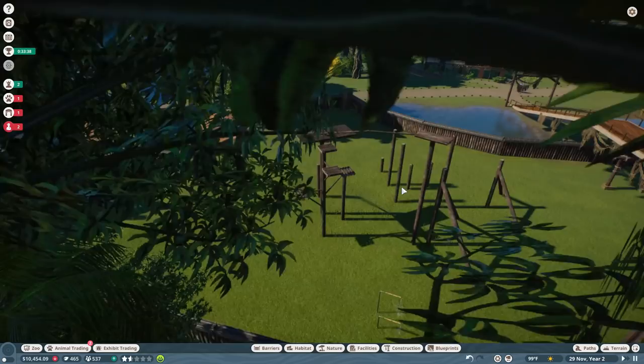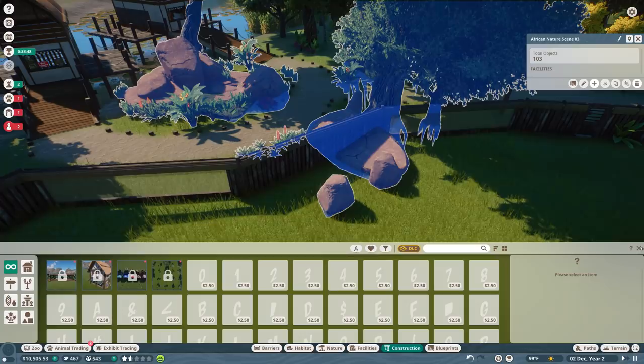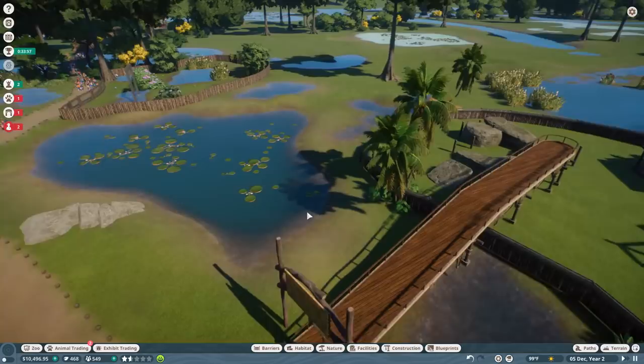Flamingos, right? They're a destination animal in themselves. Like, how do I put this? Flamingos don't need anything extra to be amazing. They are amazing. A flock of flamingos is always cool to see.